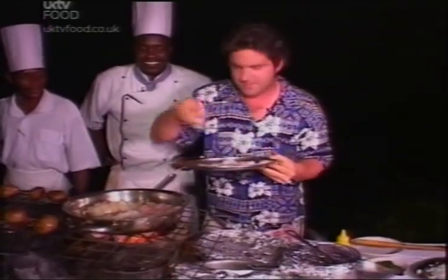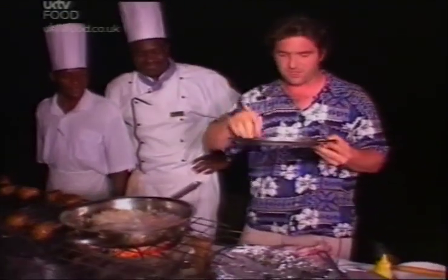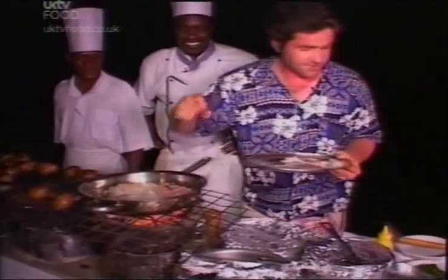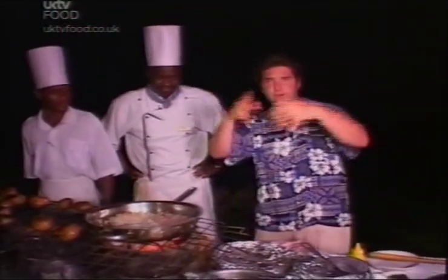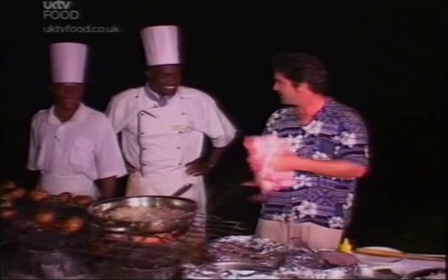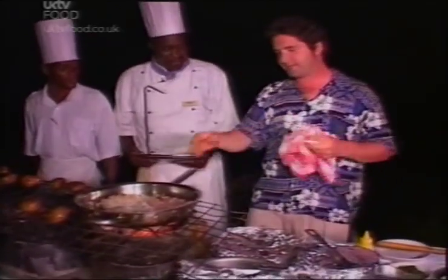Just some nice fresh squid. And the squid is everywhere here. Squid's so common on the coast here. In fact, I saw some the other day that were brought in on a net, all flashing and livid and iridescent colours, and they're fantastic. I'm just going to waffle on for a bit here and let that sizzle for a moment.